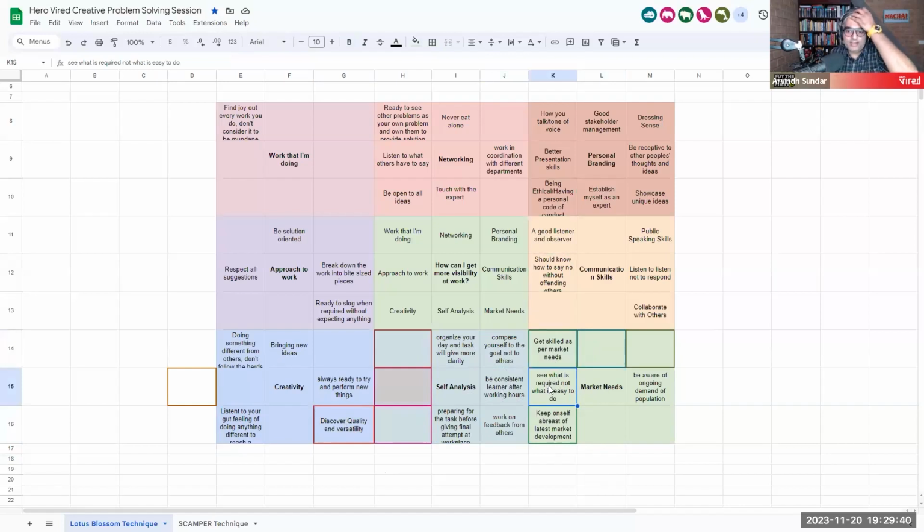Oh, whoever wrote that, that is some solid advice. All right, keep oneself abreast of latest market developments. Yes, and that's closely tied, but fair enough. Be aware of ongoing demand of population. Okay. And I just realized I want to add one more thing. Be aware of inherent bias.